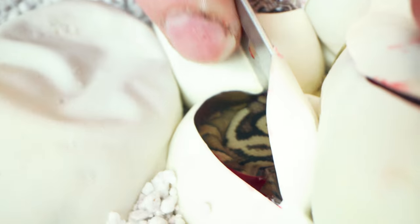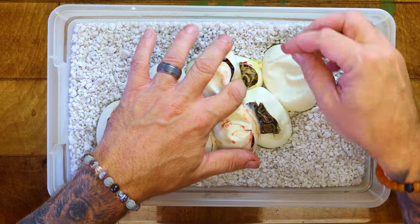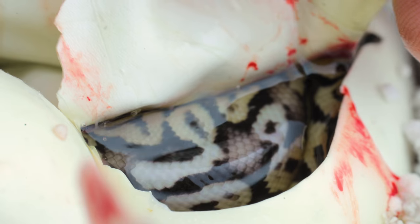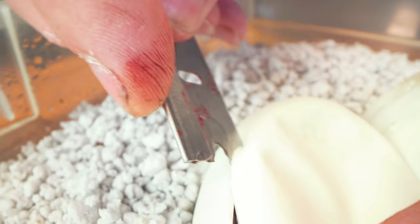Let's do this. This egg's kind of hiding at the bottom here, so we don't have much to go on here. That actually looks like a pastel. I mean, you can barely see it, but that definitely looks like a pastel hidden gene Woma there. So it's just hiding on the very bottom, but that definitely looks like a pastel hidden gene Woma. One egg to go. Can we hit another all gene animal, please? Here we go.